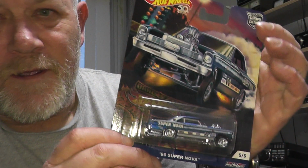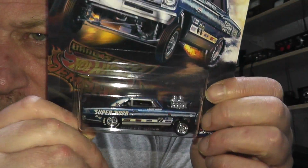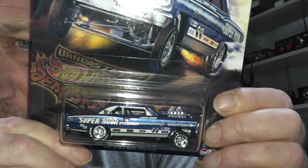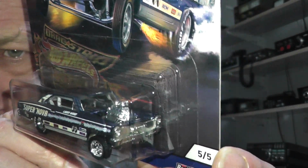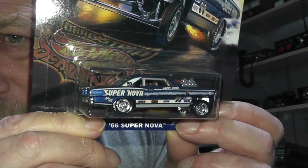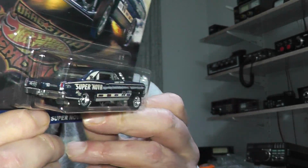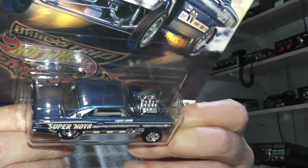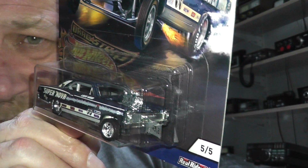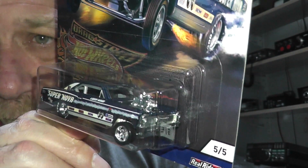And the last one in this bunch is this Supernova, and that's a 66 Nova, straight out of the year I was born. Again, the card art is awesome, and we've got this brilliant car with a dual quad topped blower in there. Again, this one's running slots all round, and got the name Supernova, and it is very much a car of its era. And if only they'd make these in such a form that I could take them out of the packaging, because I can't.